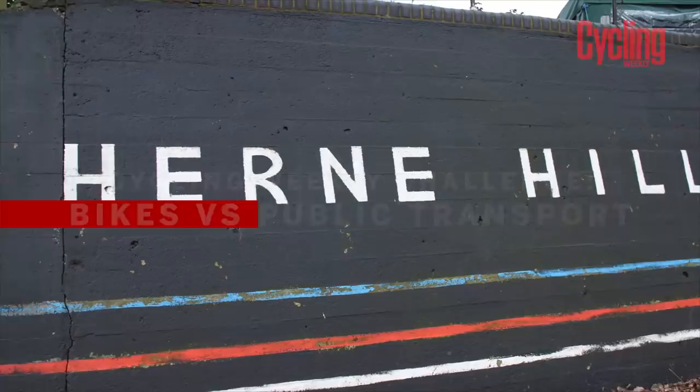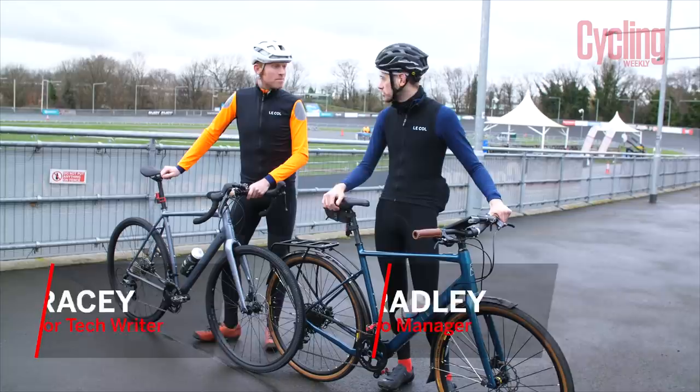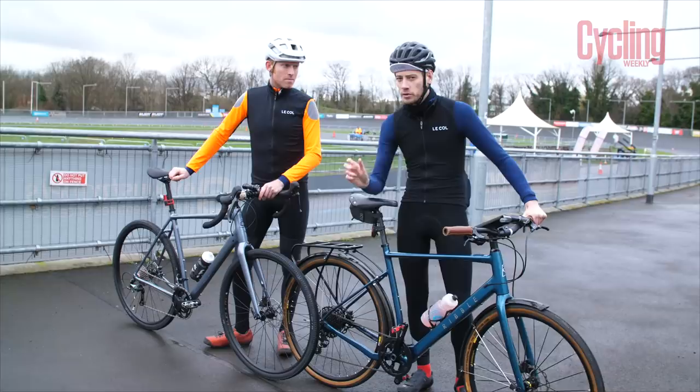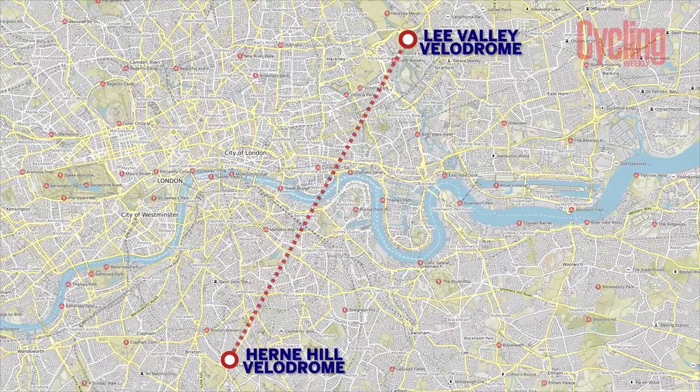at Herne Hill Velodrome today, and we're going to ride to the Lee Valley Velodrome in London, two iconic London cycling destinations, to show you the merits of riding your bike in the city. Now, to take on this challenge, I'm using this, the beautiful Ribble Hybrid ALE, something with a little twist because it does use a little motor. And I've chosen Cannondale's Topstone Tiagra as my bike of choice here. And we're going to be using Komoot to plan our route from Herne Hill all the way to Lee Valley.